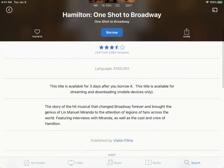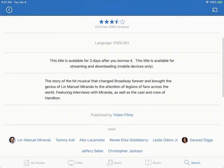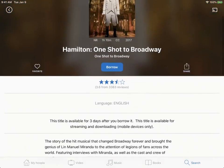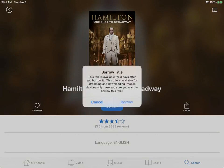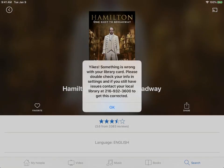And this is the story of the hit musical. So it's not a recording of the musical, but it is the story of the hit musical. I'm interested in watching this, so I'm going to go ahead and tap borrow. Hit borrow title. Hoopla is very simple.